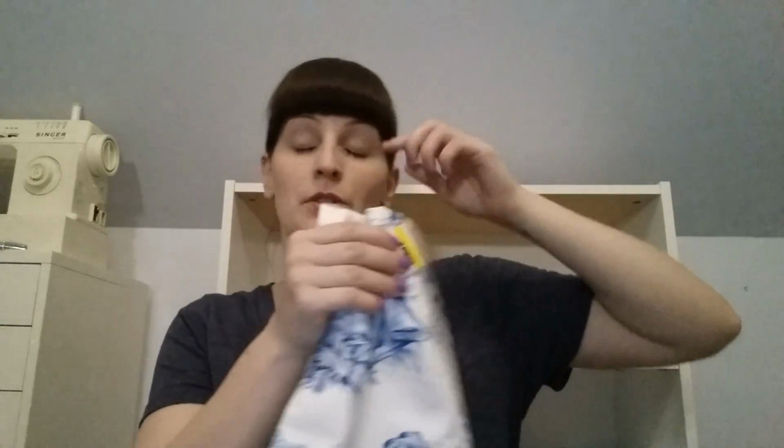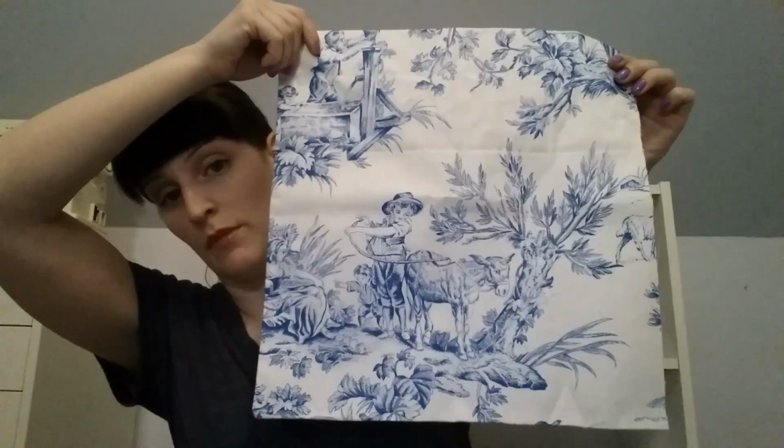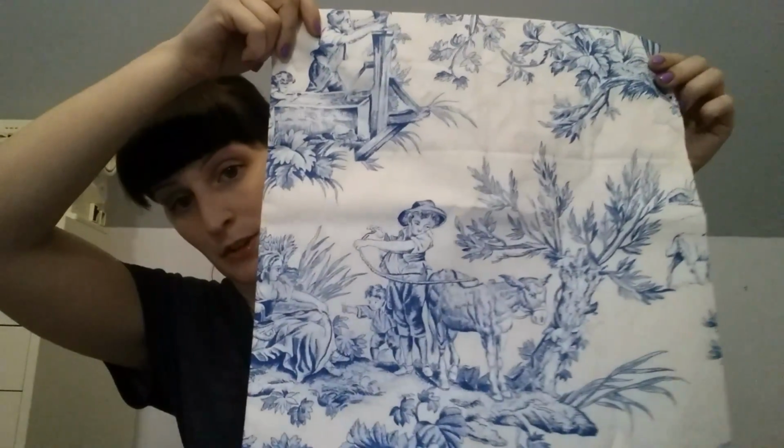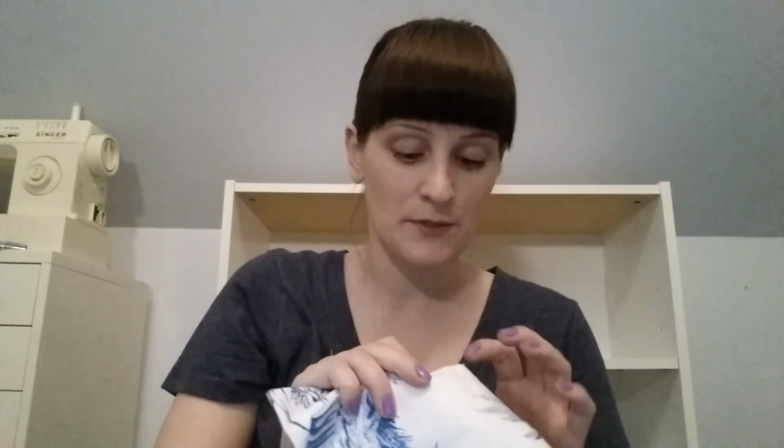And while I was at Savers, I found this top curtain piece. All I have here to show you is just a small piece because I already cut it down to size. It was $2.99, and it's just a blue and white toile. And this is the section I have left over. The rest of it is in my kitchen, and I will insert a picture. It's more of a spring and summer design, but I just wanted to get it up to see what it looked like. And it's from the brand Country Curtains.